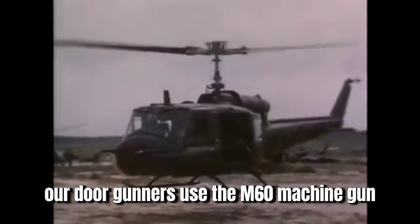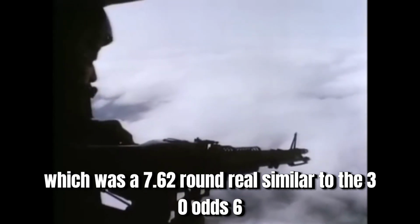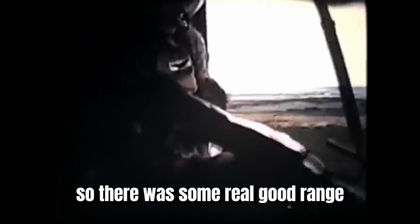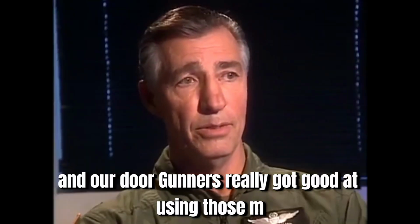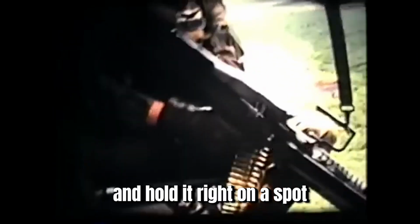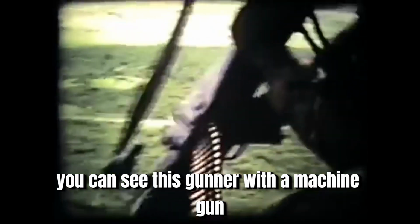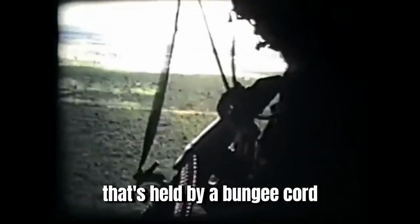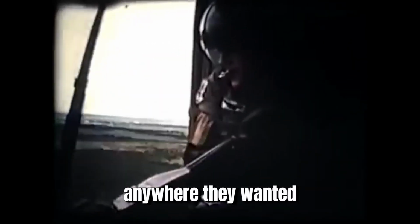Our door gunners used the M60 machine gun, which was a 7.62 round, real similar to the .30-06. So there was some real good range and some good punch to it. And our door gunners really got good at using those M60s. They could target in on something and hold it right on a spot. Sometimes the gunners got creative in mounting their weapons. You can see this gunner with a machine gun that's held by a bungee cord, and he's just spraying down the air. They loved these bungee cords because they allowed the freedom to swing that gun anywhere they wanted.